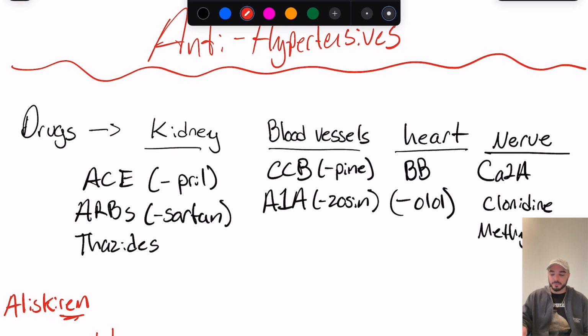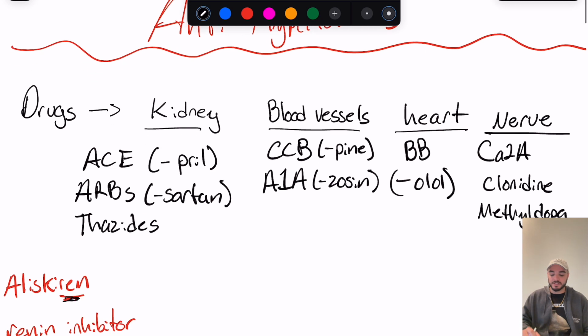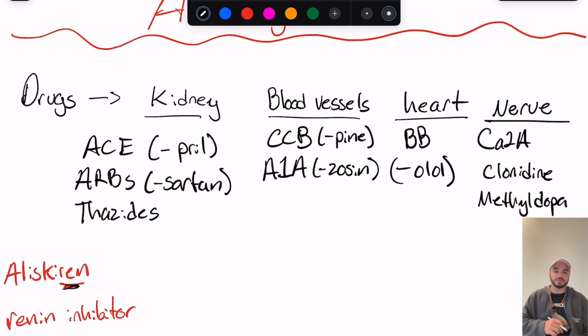Honorable mention though with drugs that affect the kidney is a drug called aliskiren. It's a renin inhibitor, and the ren here should help you remember that. And as far as adverse effects go, it's going to be the same as ACEs and ARBs, hyperkalemia, and everything associated. But this time we're going to have increased stroke.